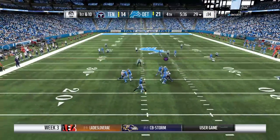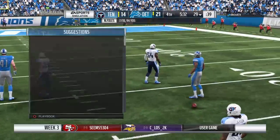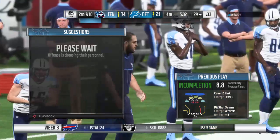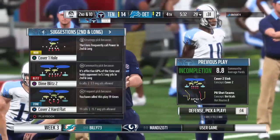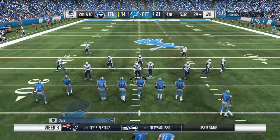Here's Foles. Looking deep downfield. And it's knocked away and incomplete. Well, I guess we just discovered that someone is certainly not going to sit back and just take it in this game, huh? No, they were trying to get that touchdown back in one shot. One shot, trying to help out his defense and let the other team know they were coming after him. Here's 2nd and 10 now from the 29.